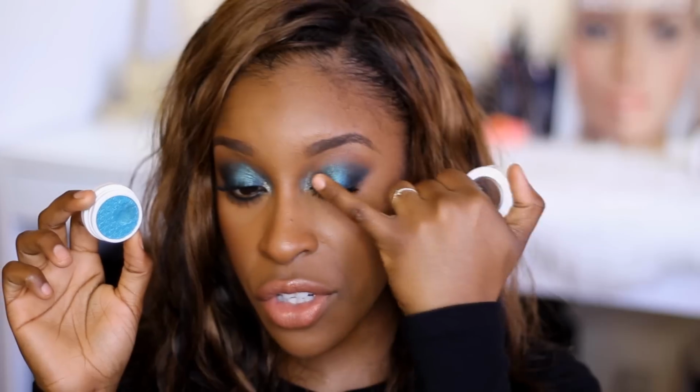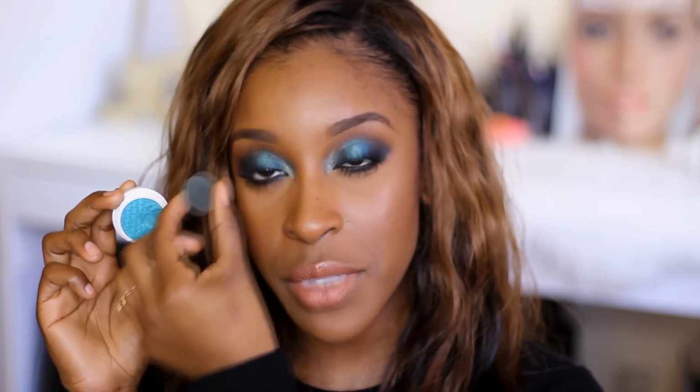If you really, really want to step it up and get bold and bright with deep sea greens and teals, you definitely need a teal turquoise color. Another one from Colourpop is Ibiza, and this is what I have on the center of my lid after I put on that Envy from Makeup Geek. So I use this one first.